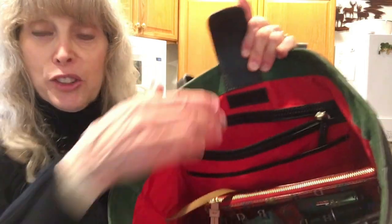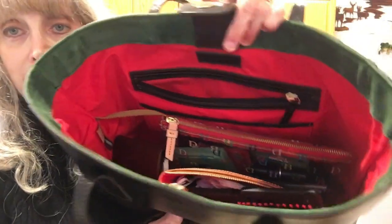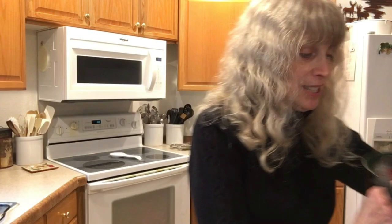And what was I saying? Oh, yes, the green suede, which designates that it is a DOONEY Florentine leather. So let me show you what I have inside it. This is going to be a really quick video because I just got home. Izzy is waiting for me to cuddle with her, but I wanted to do this first.